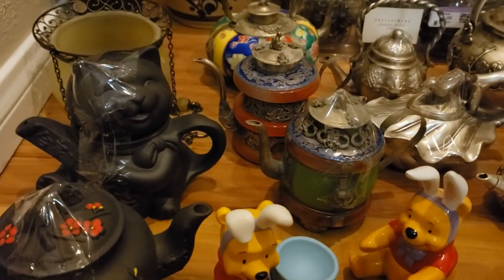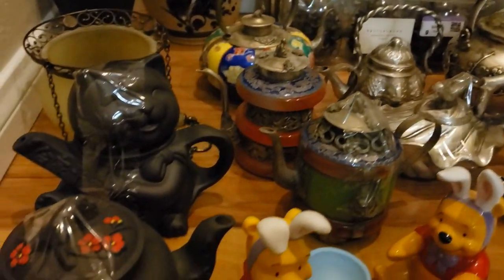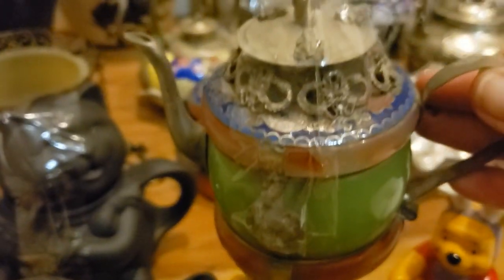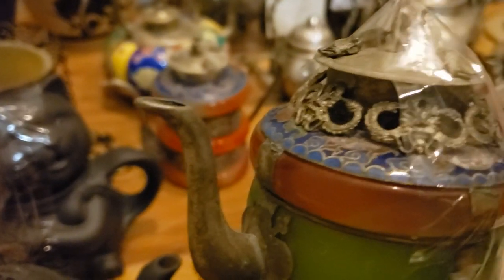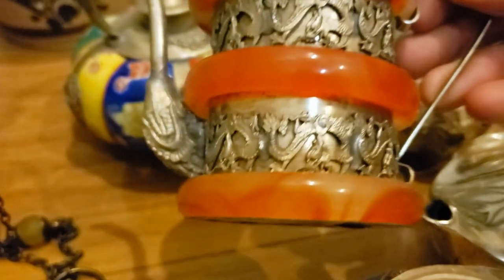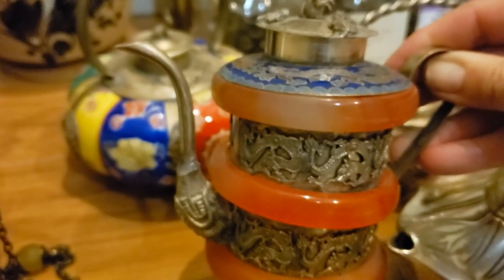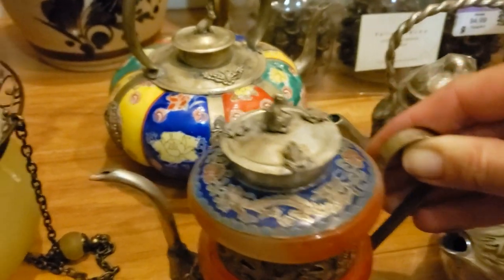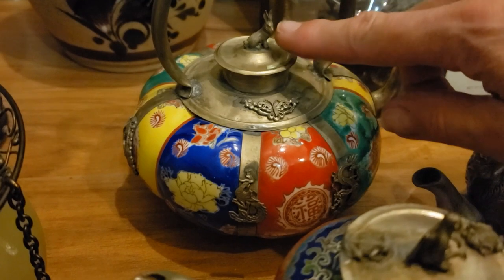Let's start out with this huge collection of what I believe to be Chinese teapots. Some of them are glass and metal with a sort of a cloisonné style finish on top. They have little monkeys and frogs on the top. This one is similar. And the glass reminds me of the glass bangle bracelets that you can buy. This one is similar, except it's ceramic and painted with a rabbit on top.